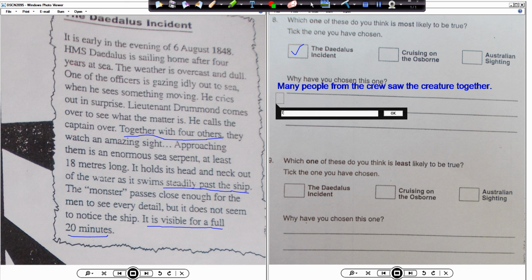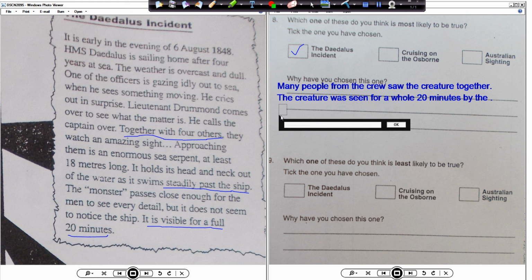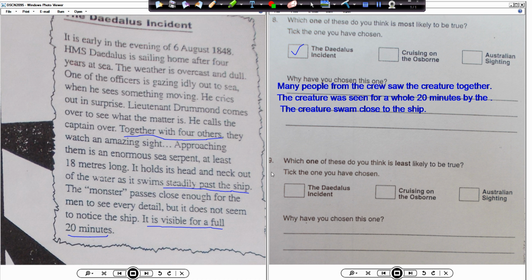That's just one. So what else can we say? So the creature was seen for a whole 20 minutes. That's another possible evidence. So I'm giving multiple answers. Okay. It swam close to the ship. So that's the one that we think is the most likely, because there's quite a few pieces of evidence pointing towards it being more likely from that.